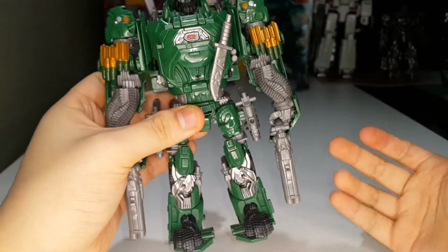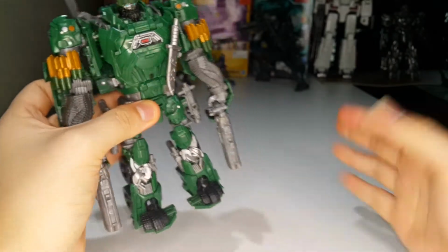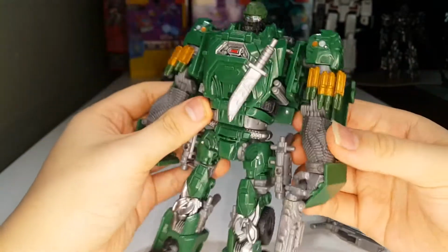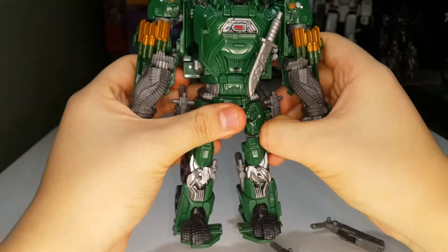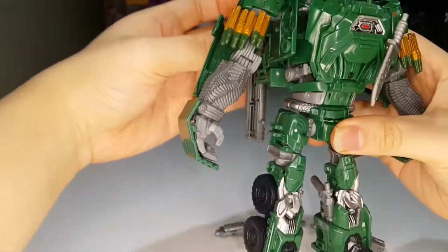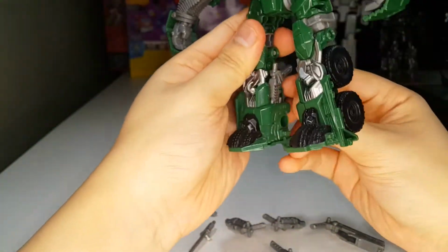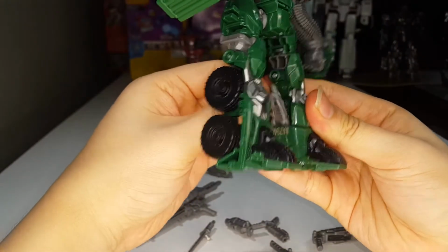So there you go. But the other thing for these weapons is that they can combine. Yes, they can combine with each other. So let's take out all the weapons and let's show off the combination of all these weapons. Oh yeah, we're going to do this, including these weapons.